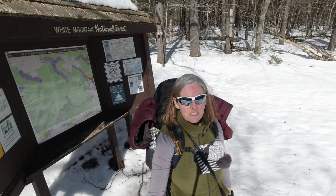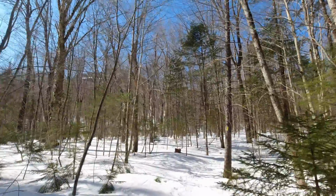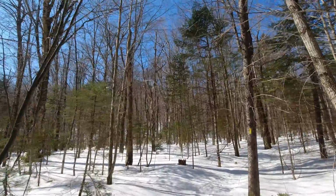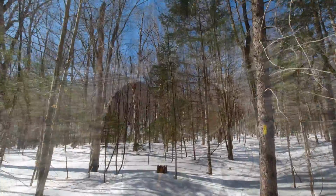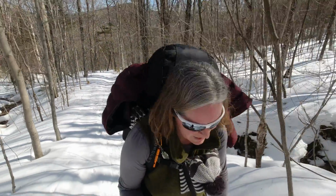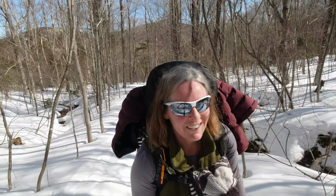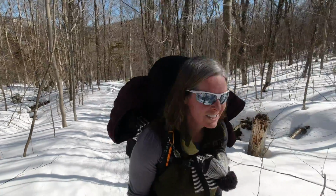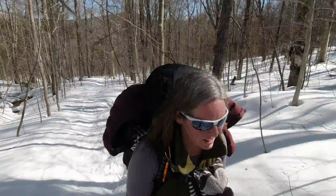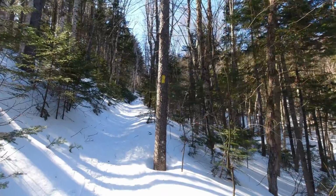It is 11:15. You can see the outline of Mount Hale in the distance behind the trees. Very steady, mild incline. Just got passed by a couple speedy ladies. They are long gone already. I just don't have a ton of energy today. I've had a cold and my left hip flexor is just a little wonky.